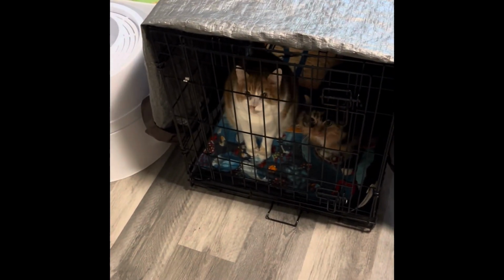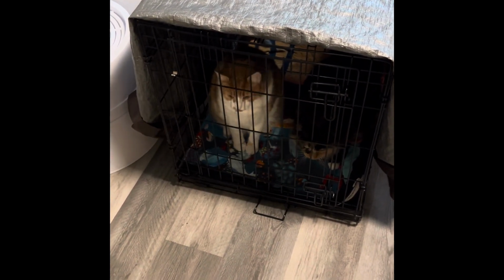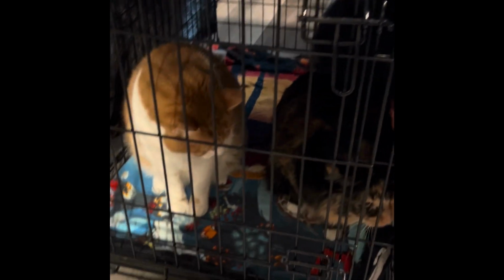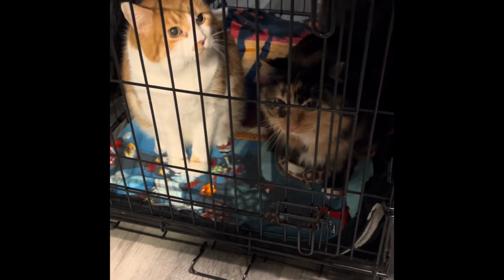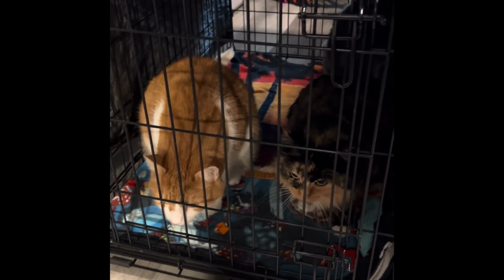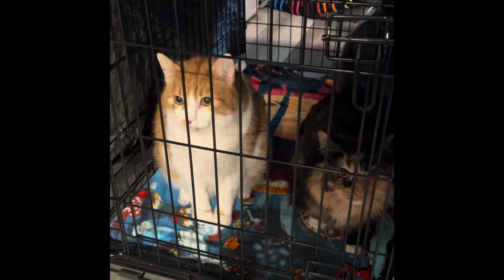And this house even comes with cats staring at us right now, wanting out. But you can buy the house with the kitty cats as well. Just kidding. They're coming with us.